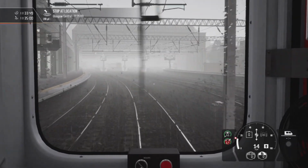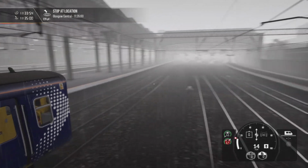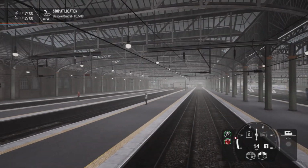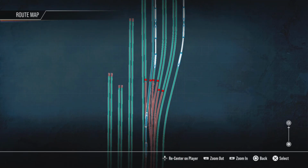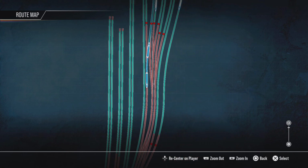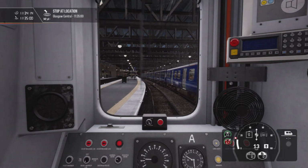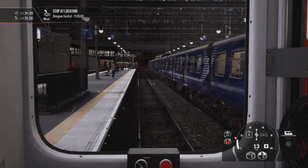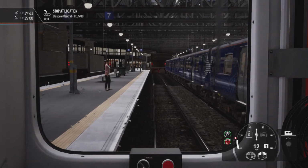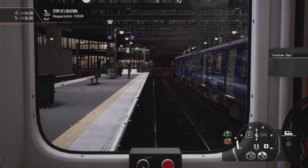Here we are coming in. Cool. Both of these platforms over here are for the more long distance trains. We're going on a fairly short platform. But yeah, I believe these ones over here are for the long distance ones. I also think Glasgow Central is actually the second main station in Glasgow. I think Glasgow Queen Street's the big one, where all the action takes place. Well, at least I think. I think this is more the secondary main station. I think they're very close to each other though.